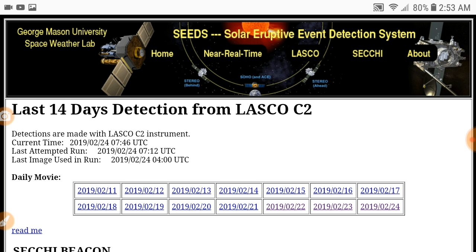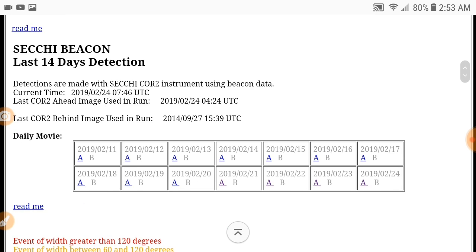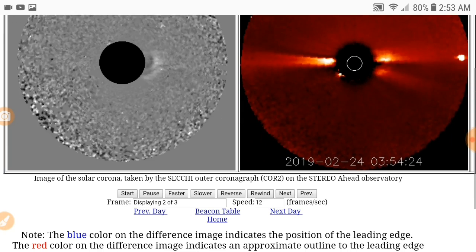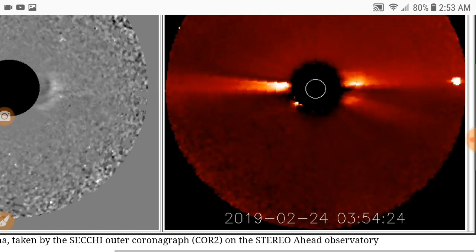This is the LASCO C2 I just showed you. I like this site because it actually has COR2 on the same site. This is a different satellite, on the STEREO. I'm going to show you the latest version of that. So you see this, right? Let's just stop it right there. You see that, right? There's a CME. It's on the same side. It's a little bit different angle because this is a different satellite.